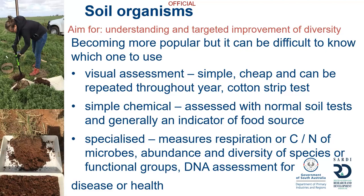There's a range of labs that are now offering simple tests to do with biological activity or general groupings of soil biology, and often you find that they relate very much to how much food there is in that sample. And then I suppose there's more specialised measures becoming available, where they're looking at particular measures of respiration or the carbon nitrogen of microbes, the abundance and diversity of species and functional groups, or the DNA assessment of certain disease-related organisms, or even looking at the DNA assessment in terms of soil health, so whether there's enough good nematodes in that soil.